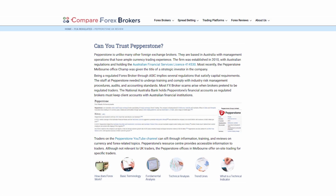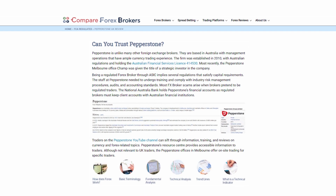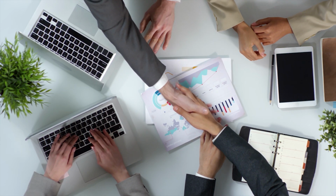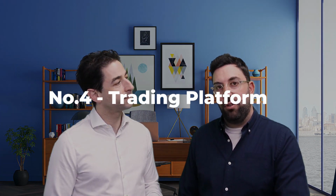So Pepperstone's an Australian forex broker. They've been in Australia for well over a decade, very well established. They entered the UK, I believe, about 5 years ago, maybe a bit longer. But the key thing is, as an Australian forex broker, they are heavily regulated with ASIC, which is Tier 1. In the UK, they are regulated with offices in London with full FCA regulation, but they're also regulated in Germany by the BaFin, in Cyprus with CySEC, and in multiple other locations. So the key thing is, this is a well-backed, large company with almost the most Tier 1 regulations when it comes to forex broking. So they can be trusted, well regulated. I understand it's newer to the UK compared to someone like IG, but they are a very well-founded broker. Okay. The next category was trading platforms.